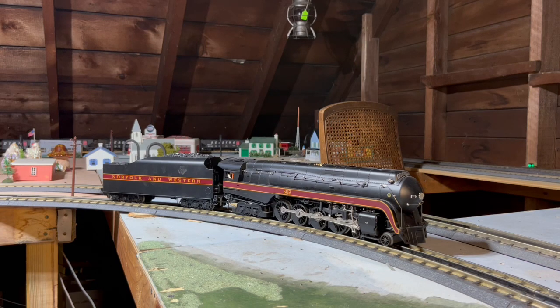But not all hope was lost. In 2013, the Virginia Museum of Transportation helped raise $3.5 million to restore the 611 to operating condition after a year of restoration work at the North Carolina Transportation Museum in Spencer, North Carolina. The locomotive returned to excursion service in mid-2015. In 2017, the 611 was designated as the state's official steam locomotive.